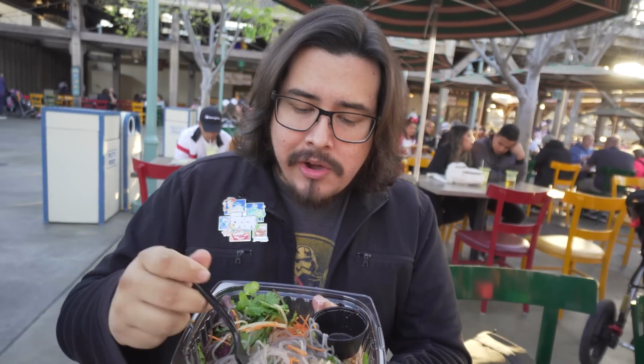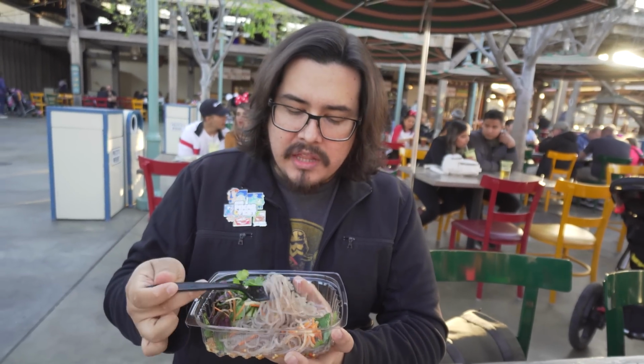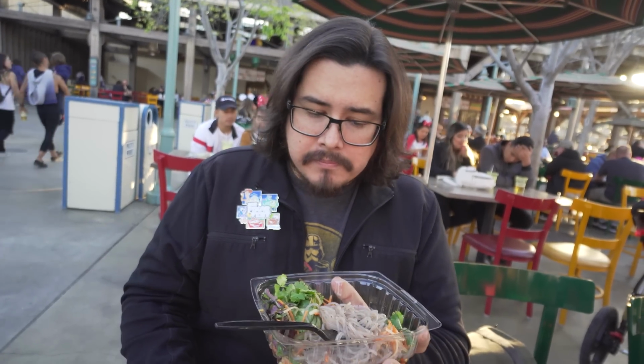Is it worth $10.49? Absolutely not. I say go to some other part of the park and get something else. And I wasn't really impressed with the whole noodle changing color thing. I mean, that was the whole pull of this dish, is that it changes colors on you, but it looks clear. It didn't really change colors. So I'm a little disappointed about that. And the food tastes okay. It's good, but I feel for $10.49 you could get something better. I'll say pass on this. Find something else.